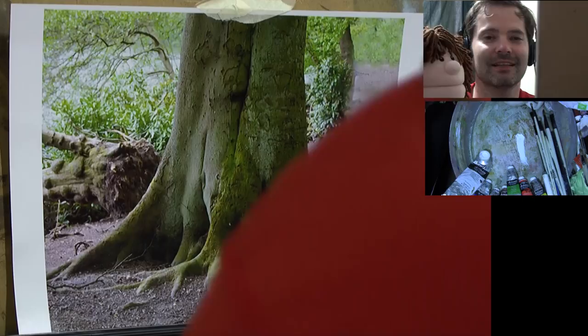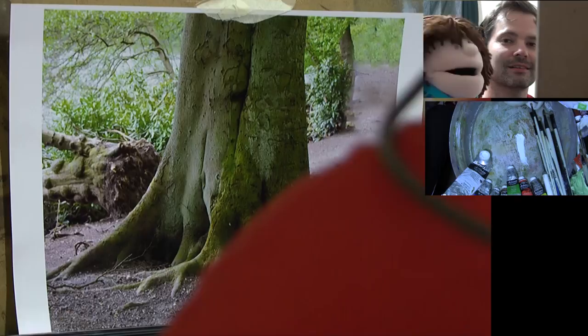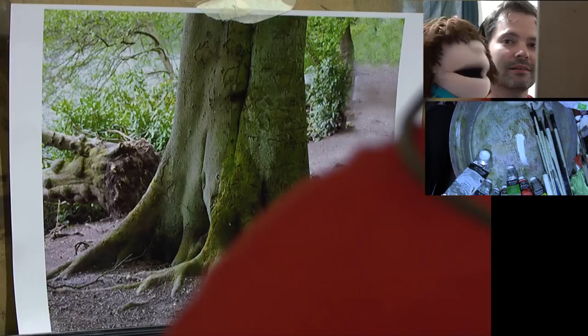We're just getting ready to do a painting, and I'm sitting back having a look at a tree this time. I wanted to do a tree. You wanted me to do a tree, didn't you? Yeah, I like trees. So we picked this one, didn't we? Yeah, it was a good pick.